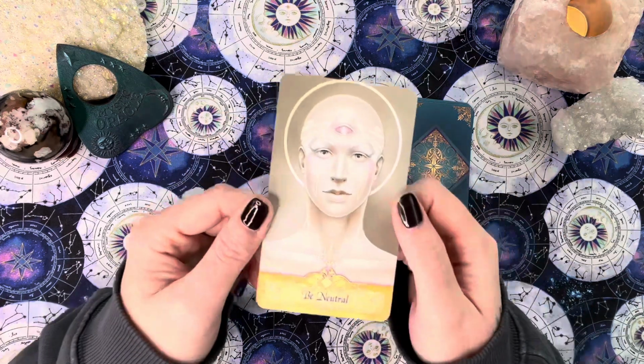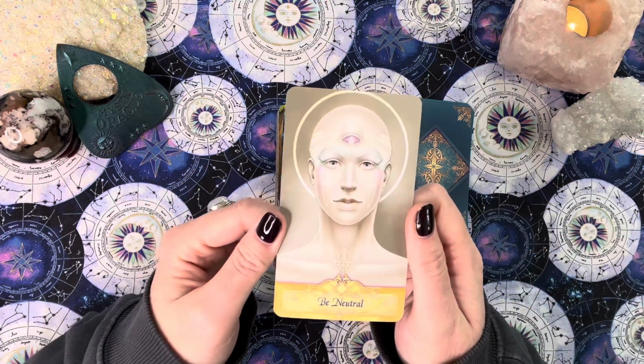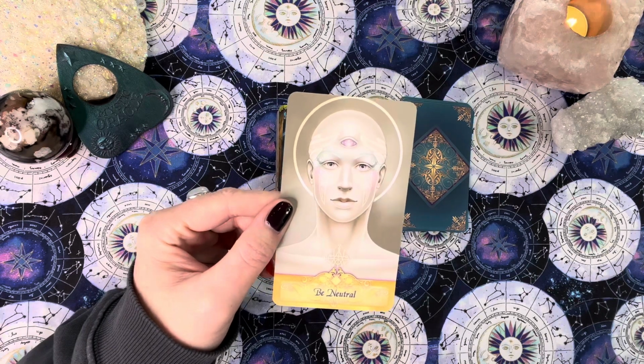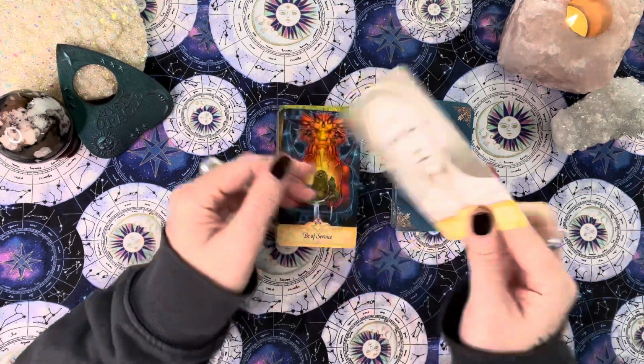Be neutral. Okay. So don't get involved, you know, be Switzerland basically. Don't get involved in anything. Don't choose sides.